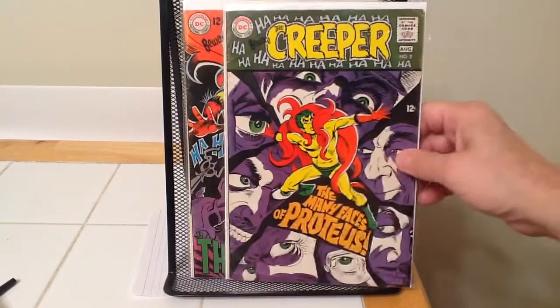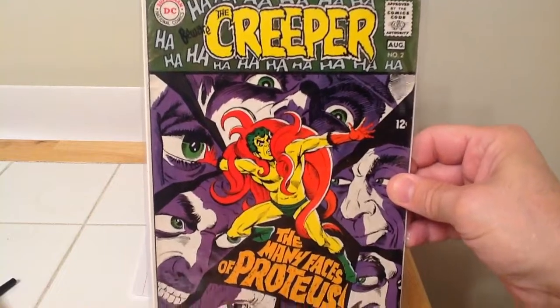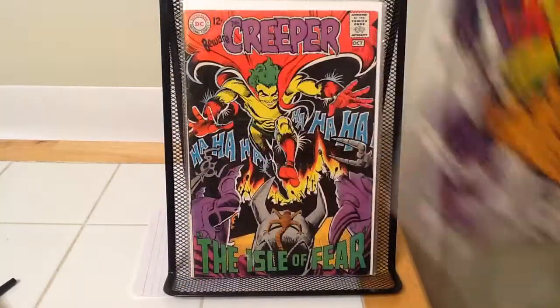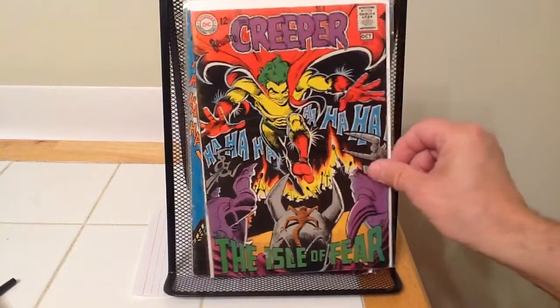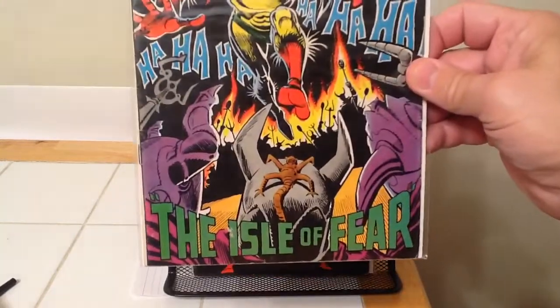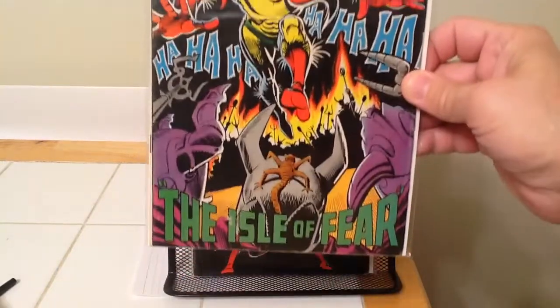First appearance of Proteus, Creeper number 2. The late great Steve Ditko. Like I say, for $3 or $4, all day long. Another great Ditko cover, number 3. Getting pretty nice shape for a Silver Age book. Man, you just cannot beat that.